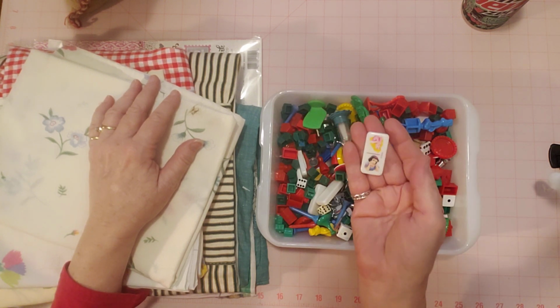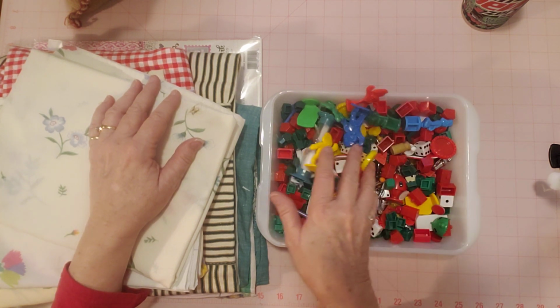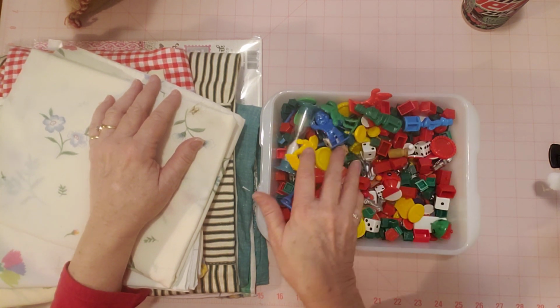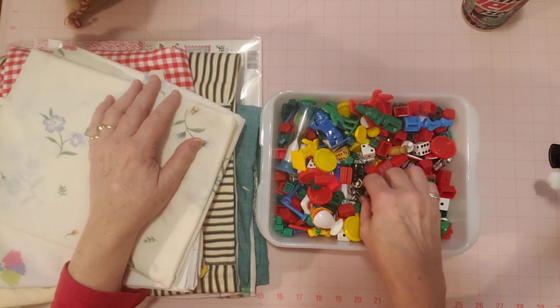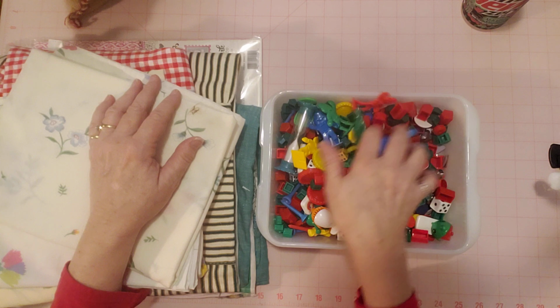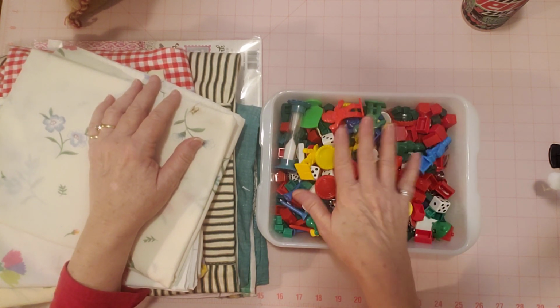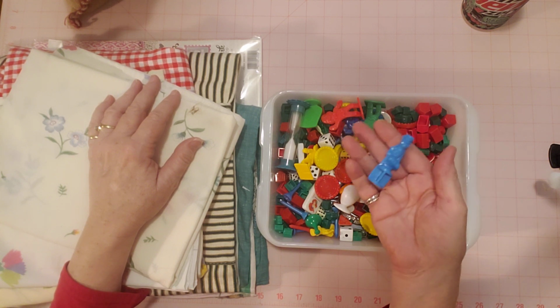Here's a Snow White domino game, or maybe some kind of Disney domino game, but you get the idea. Oh, here's another fish. Here's a cherry from the Hi-Ho Cherry-O game. So all kinds of crazy stuff in here, but I thought it would be fun to collect some of these in case I want to do a craft with them.